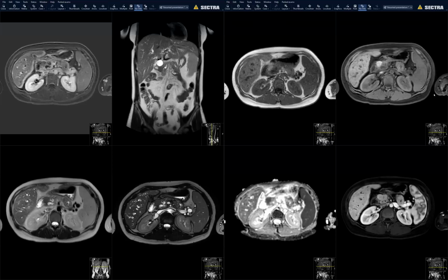Cool. Does anyone else have cases? Nelly, do you have any more? Hey, Aarti, can I show one more case to ask everybody's opinion? You've seen this case. I'll share my screen. Can everyone see my screen?